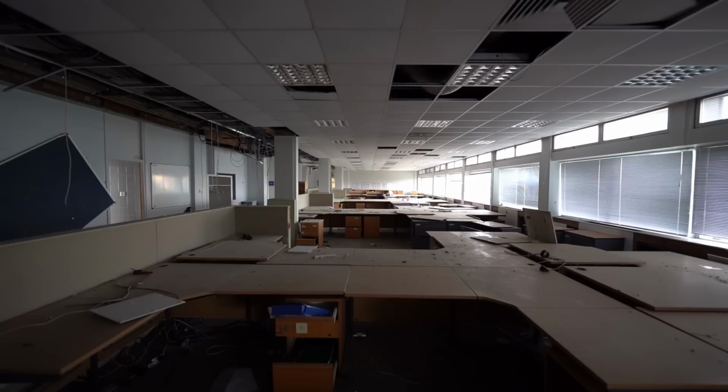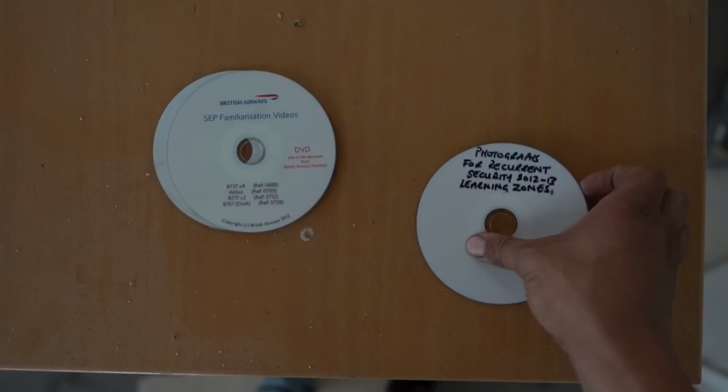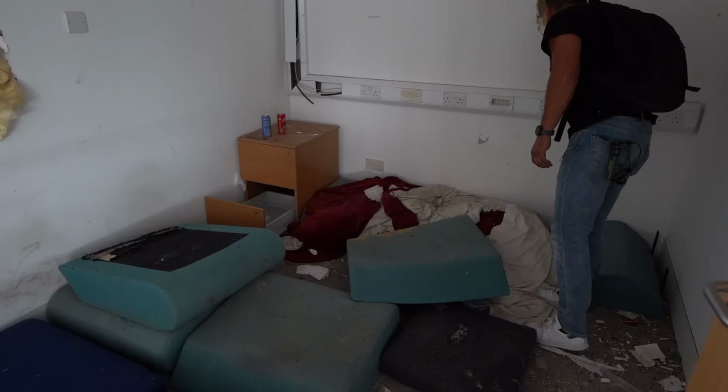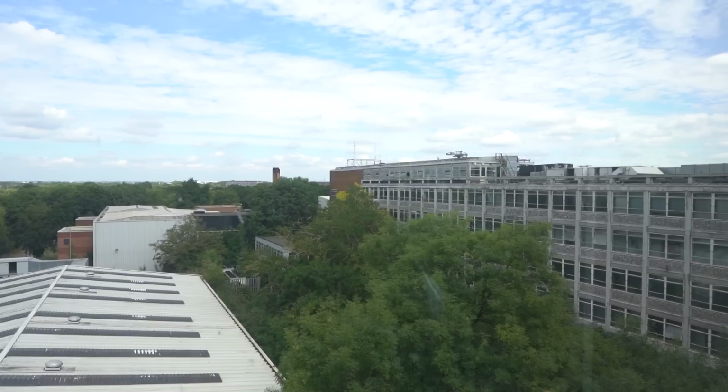Anyways, our exploration starts in the offices. These are probably where the copper thieves slept. It's not really recent. So this is just a small part of the facility. It's really big. We're not going to see everything. That's one thing for sure.